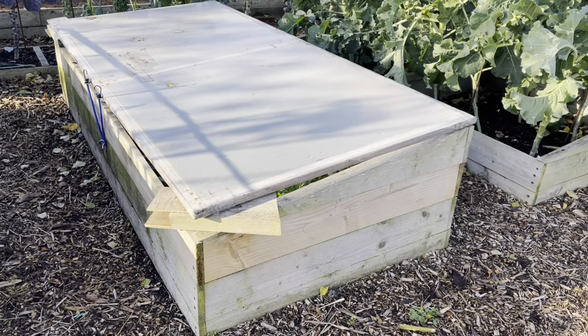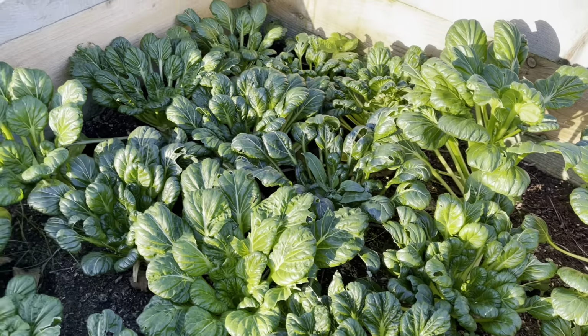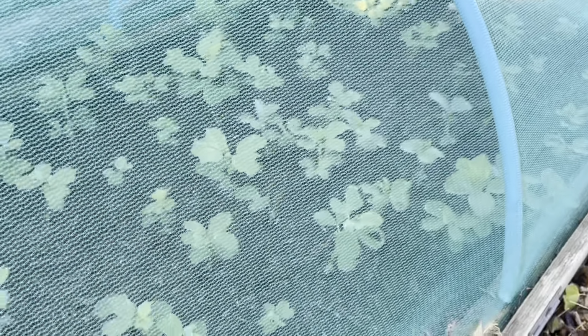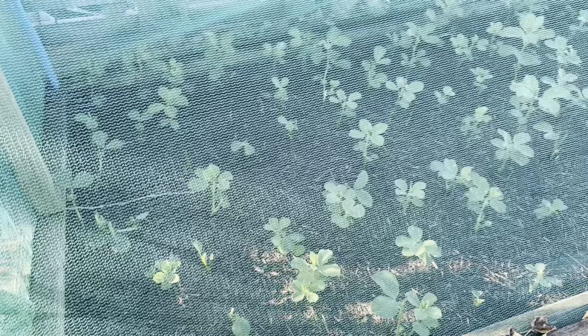Here I've got my Asian greens. Those are still looking pretty good. Tatsoi and red pak choi. Got masses of field beans just stuck everywhere where we had space, and we've been harvesting those now for, I don't know, about 6 weeks probably.